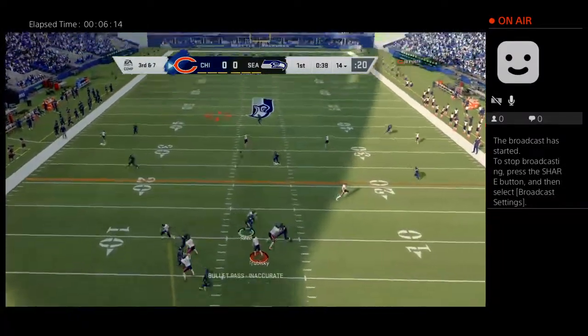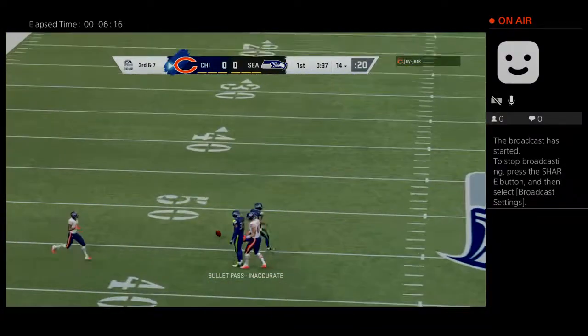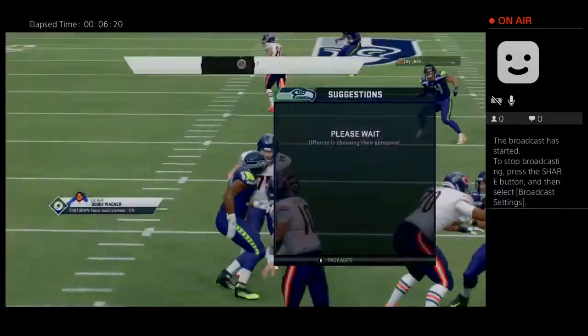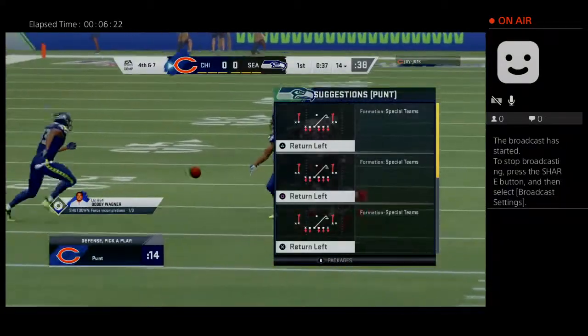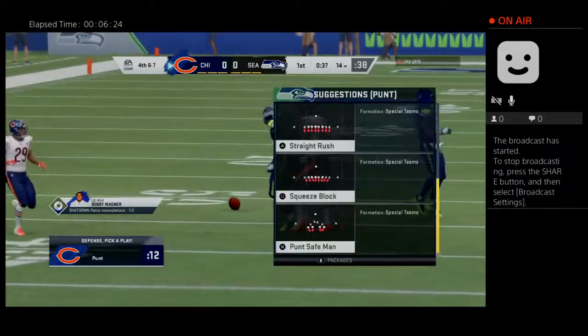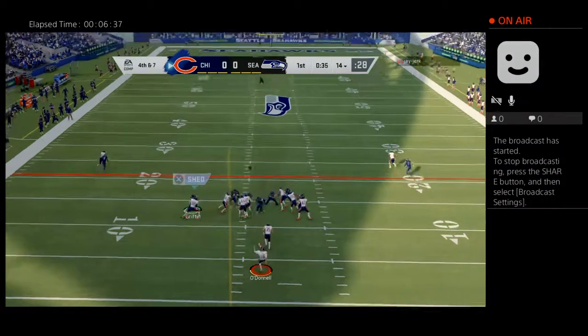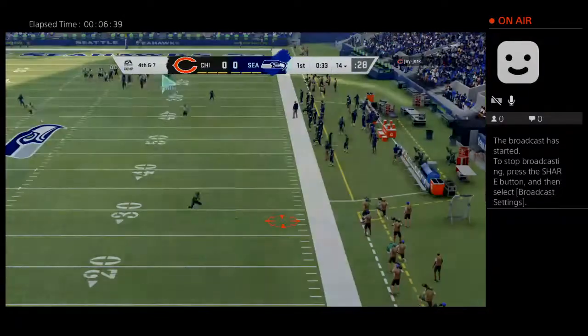Now Trubisky to throw. He's going to air one out. And he bats it away, and it falls down incomplete. Bradley McDougald that time able to knock it away. Certainly looked like they were getting ready to convert there on 3rd down, but what an effort to get his hand on that one, knock it away, and brings up a 4th down decision. O'Donnell, he's on to punt as he gets this one away.